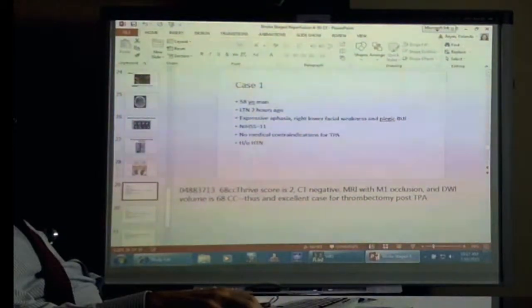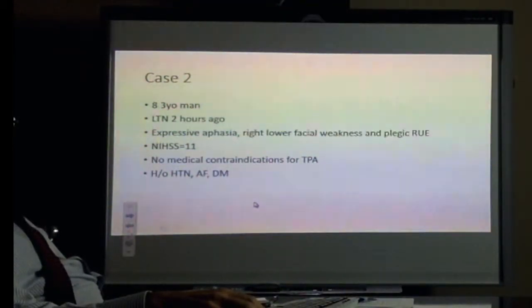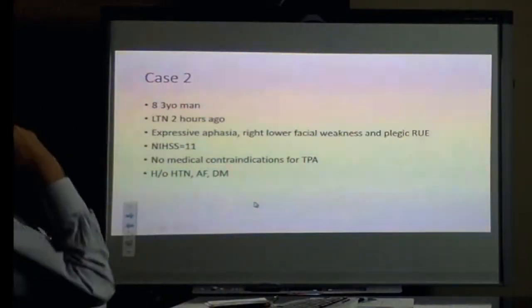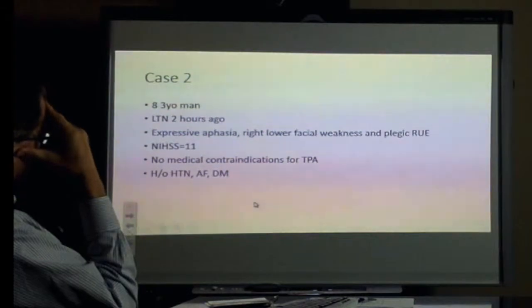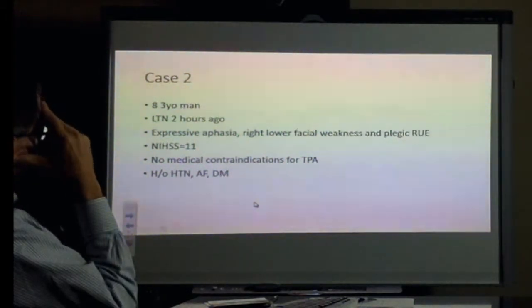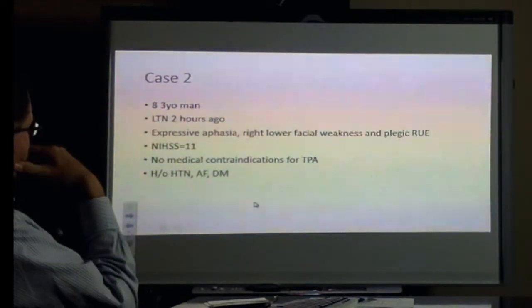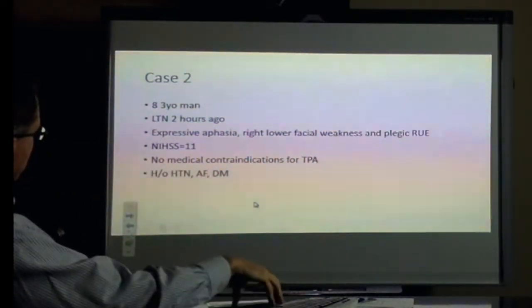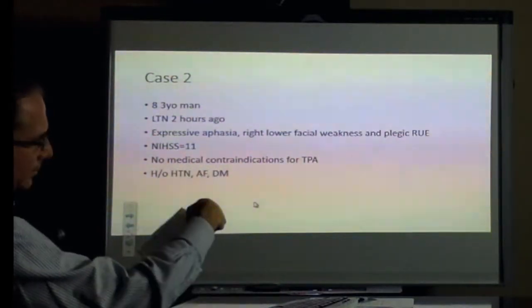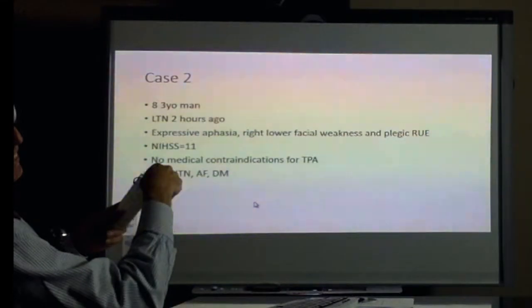Okay, and let's look at the same MRI, but we got an 83-year-old man, last time normal 2 hours ago. Expressive aphasia, right lower facial weakness, and a plegic arm, NIH is 11. No medical contraindications for TPA, but he has hypertension, AFib, diabetes. Yeah, and it's a distal M1. Distal M1.